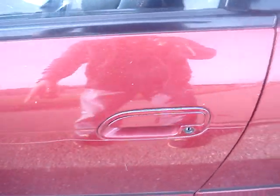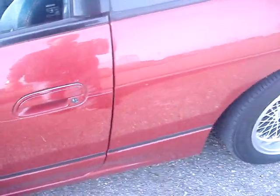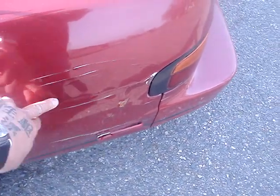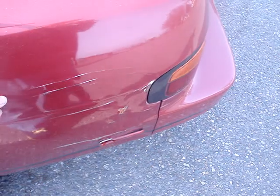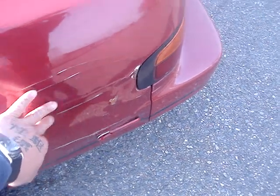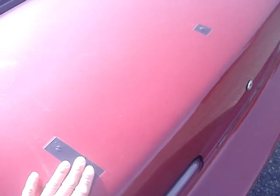As usual, there's some scratches on the car, like looks like someone used a key and scratched it. There's a quarter panel damage, but it's not noticeable. You can get it fixed for like $100, $150, and this car used to have a rear wing, but I removed it because I don't like those wings. They're factory wings.